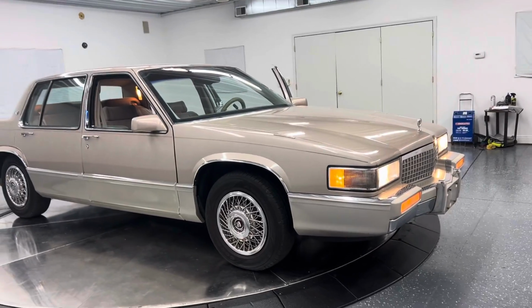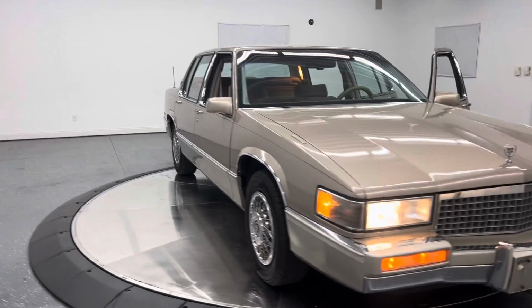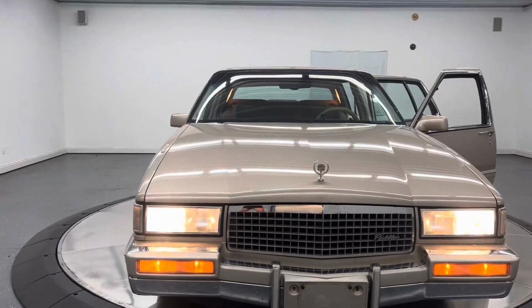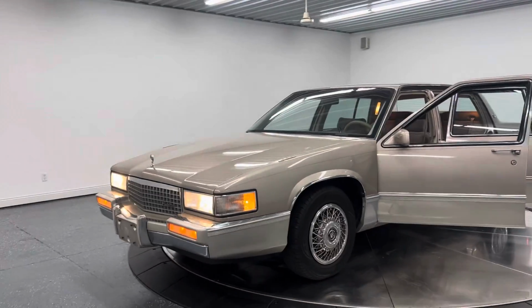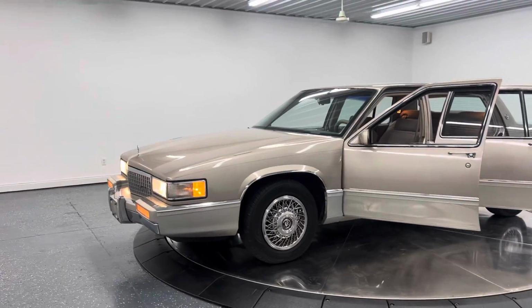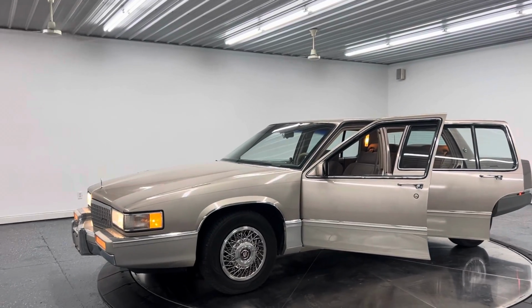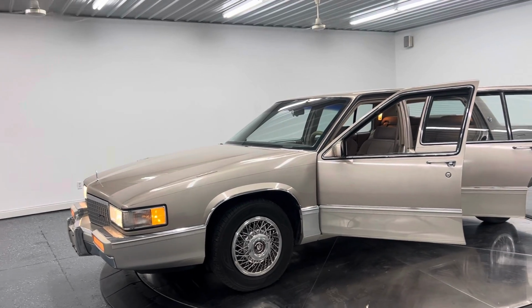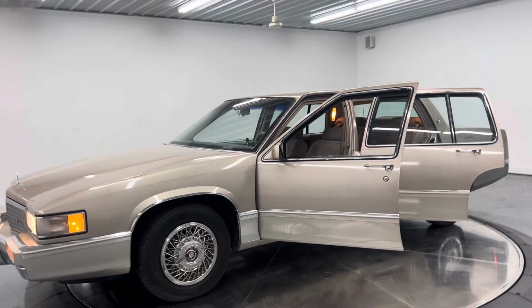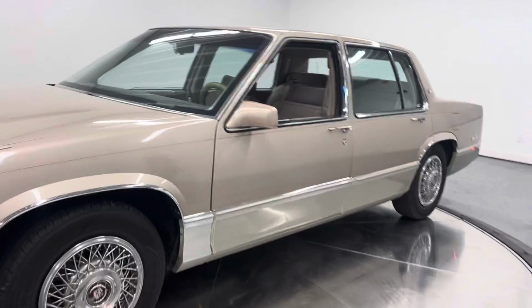Fair. I don't think that's quite low enough yet, though. You don't think so? No. How about 12.9? Feeling generous? 12.9. $12,900 for a beautiful '89 Cadillac Sedan DeVille. I'm not sure if anyone's ever even farted in the seat. 55,000 miles. Look at that car.